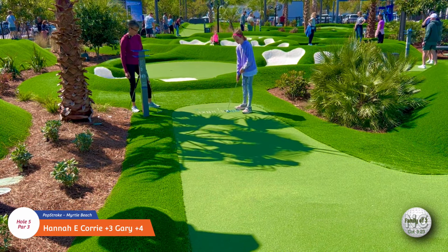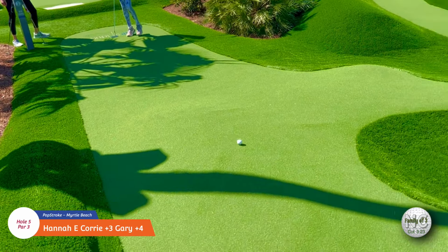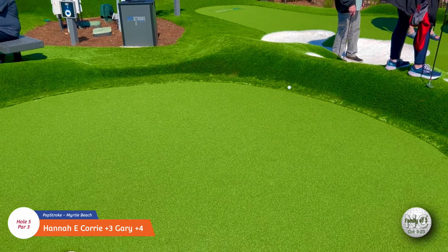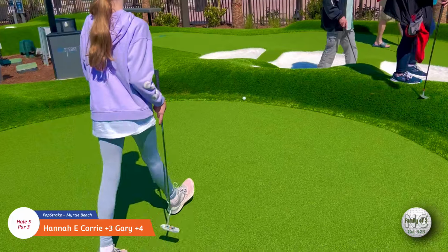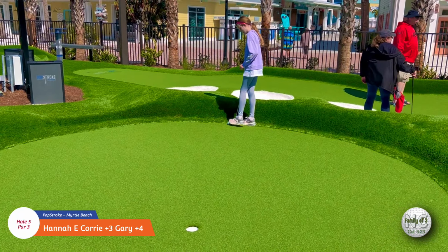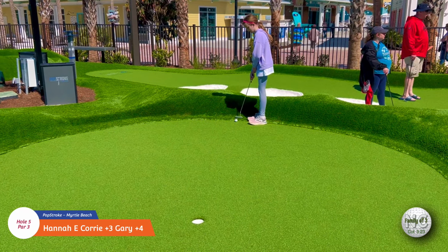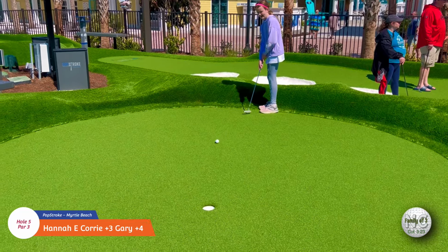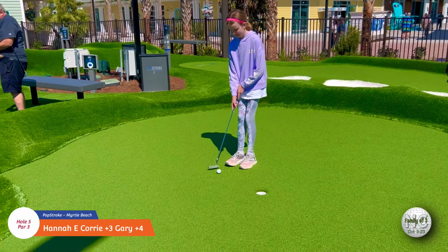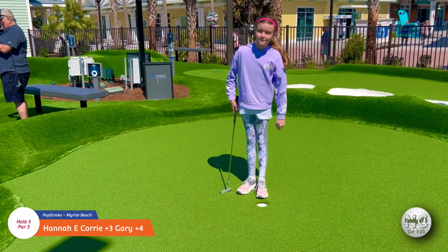All right, Hannah's turn here, number five. See if she can continue her red hot round. This is a par three, folks, so we'll have to see how we can do on a par three hole. It's pretty crowded out here today, but we're used to playing courses that are crowded, so that's fine. Such a beautiful day. That end, still got a par. Awesome job, since this is a par three.